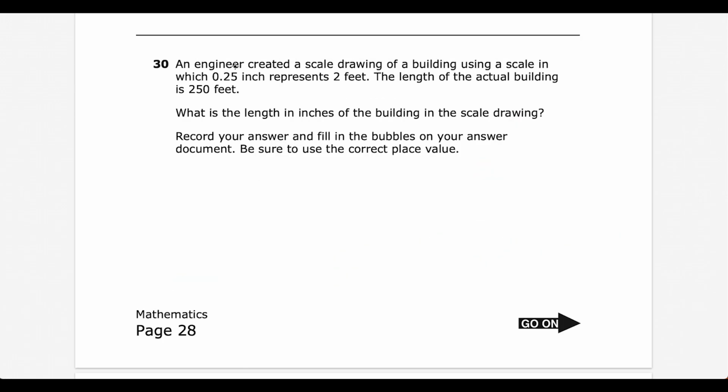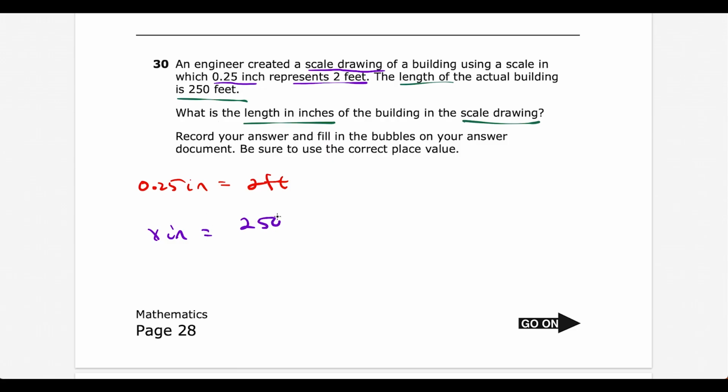Choice C. Question 30, we have an engineer created a scale drawing of a building using the scale 0.25 inches represents 2 feet. And now we have here the length of the actual building. So the length of the actual building is 250 feet. And what is the length in inches of the building in the scale drawing? So here we have to set up a proportion. What we have is 0.25 inches is equal to 2 feet. And we want to know here, well, how many inches in the scale would it take to correspond to 250 feet? So this is the mystery here that we're looking for.